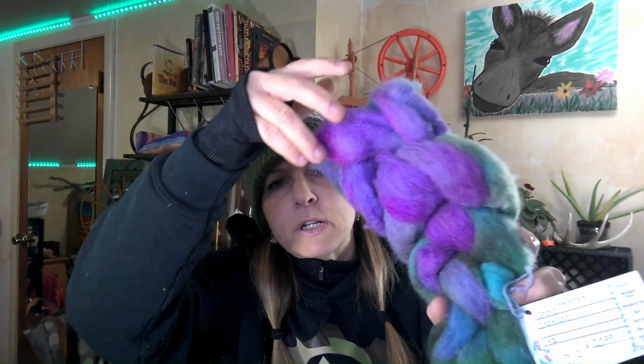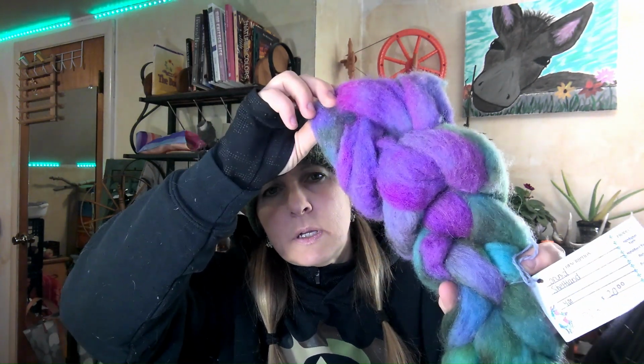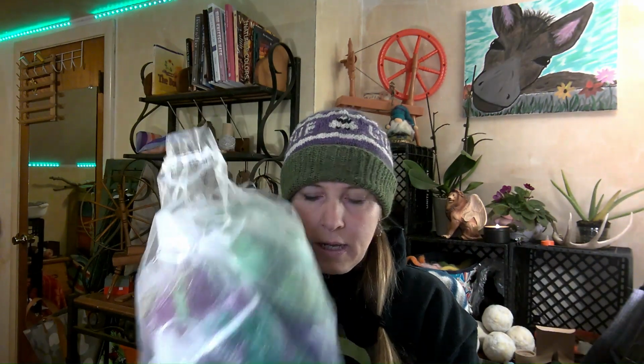So I purchased a braid, and it's all greens and purples and blues. Shocker. A little bit of pink in there. It's showing a much deeper purple than it is in the evening lighting. Yeah, it's better back here. But this is a 100% Shetland braid. It's a 4-ounce braid. So I got that from her, and then I got a batting kit.